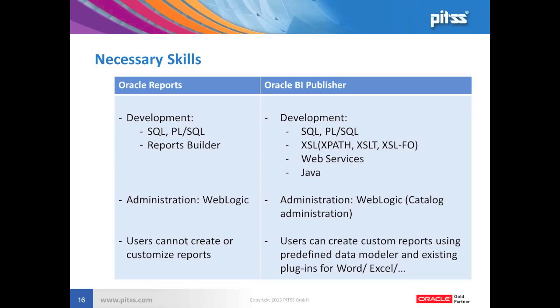If you look here, we see on the left side that for Oracle Reports the user cannot create or customize reports. Now with BI Publisher, end users, if they want to create new reports or modify and customize the reports, need only to know how to work with these plugins for Word, Excel, or the tool that they use to develop the layout. In this case, even untrained users will be able to create layouts.